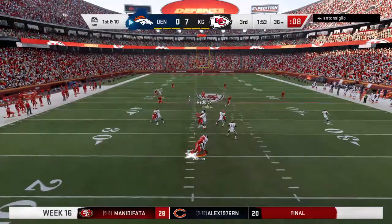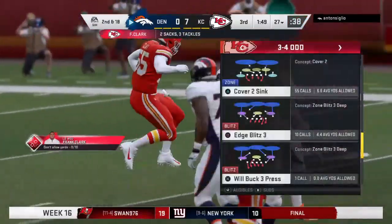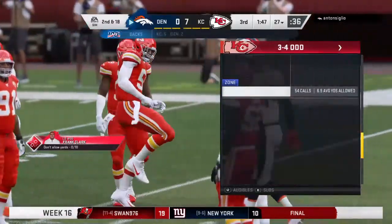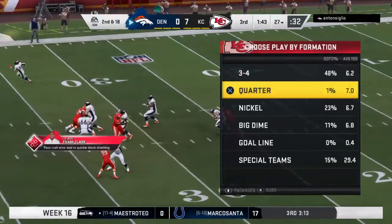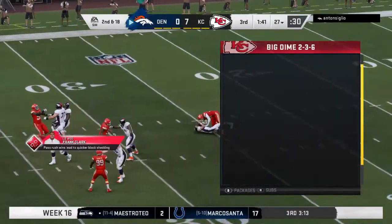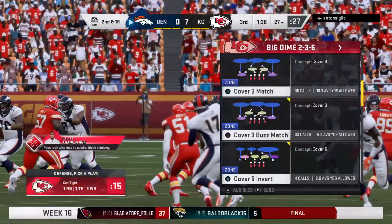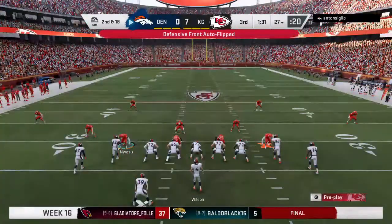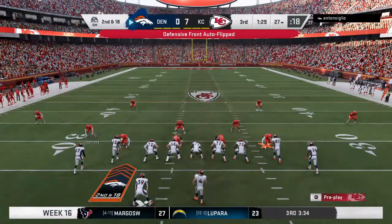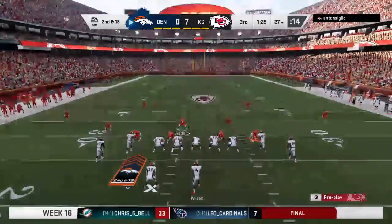Wilson operating from the gun. Nowhere to escape, and he goes down. Frank Clark, he's the culprit, and that is now his 13th sack of the season as his great year continues. Got to imagine the pass rush will be equally intense here on 2nd down following the sack. It's 2nd and 18.